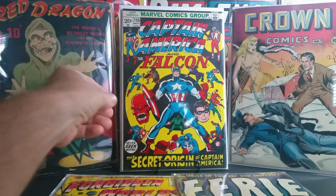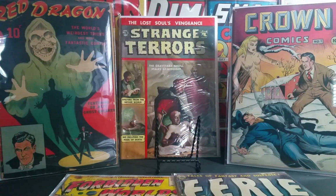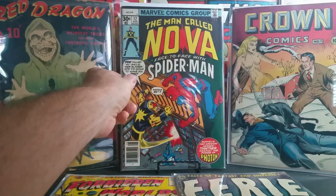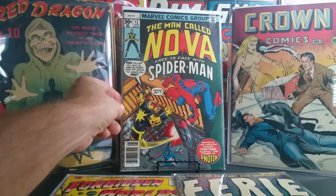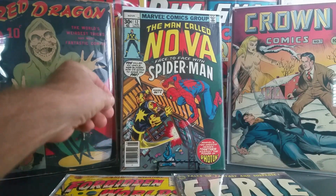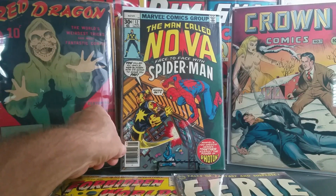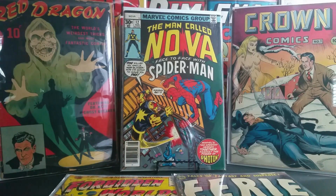So this is 2 of the 3 that I picked up. I paid $12 for this, and then this next one, they had the whole run of Nova except for number 1, which I already have, which I paid 40 cents for years ago. And they wanted $7 for like number 2 to number 5. And I wasn't paying $7 for a Nova back issue. It's really not that desirable to be wanting that kind of money. So anything after number 6 was $5.